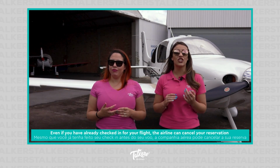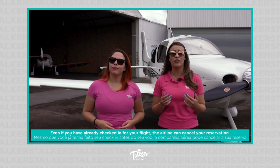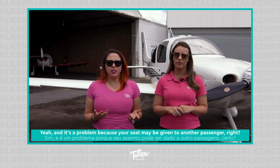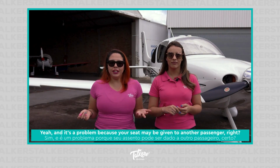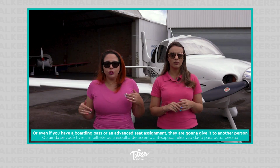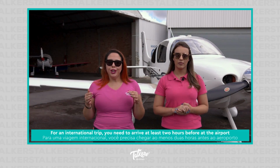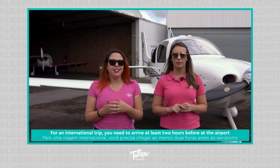Even if you have already checked in for your flight, an airline can cancel your reservation if you're not at the departure gate on time. So you have to be there on time. Yeah, and it's a problem because your seat may be given to another passenger, right? Even if you have a boarding pass or an advanced seat assignment, they are going to give it to another person. For an international trip, you need to arrive at least 2 hours before at the airport.